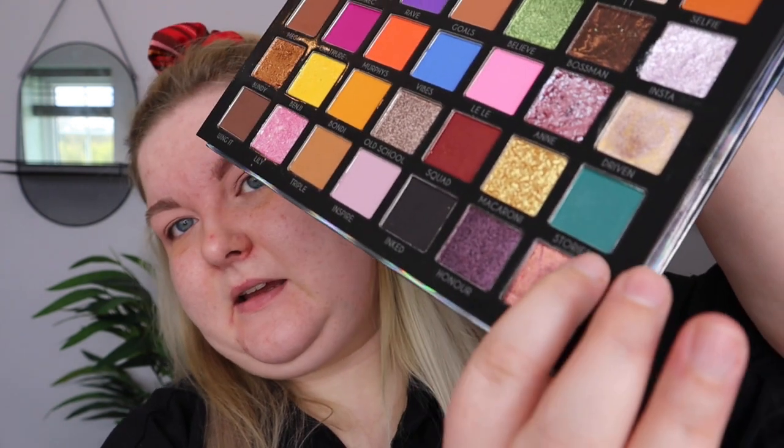I don't know what look I'm gonna do. I've already primed. I've just used my usual Sigma base, which is pretty much dead. It's pretty much empty now, so I need to get another one. But I'm just using my usual products that I like and love. I don't even know what I'm gonna do. All I know is I really like this green, this one, and it's called Stories. So I'm gonna just wing it as usual, like I always do. I never know what I'm doing.